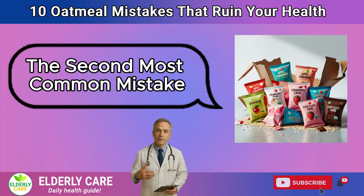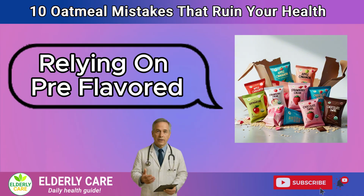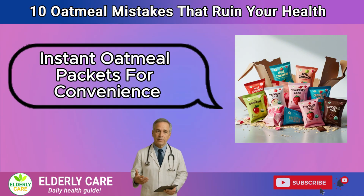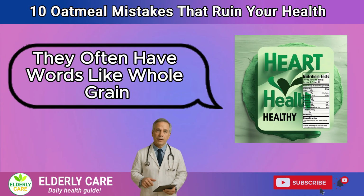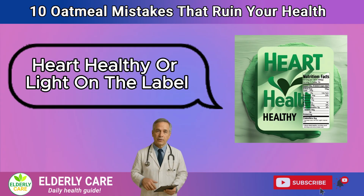Mistake 2: using pre-flavored instant oatmeal. The second most common mistake: relying on pre-flavored instant oatmeal packets for convenience. These little packets may seem healthy. They often have words like whole grain, heart healthy, or light on the label.